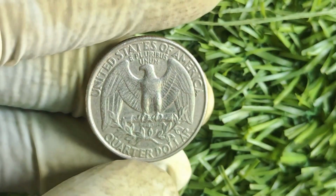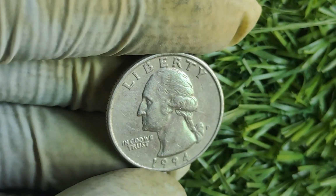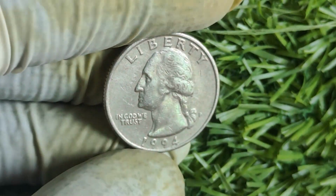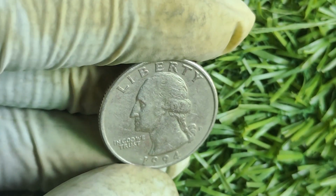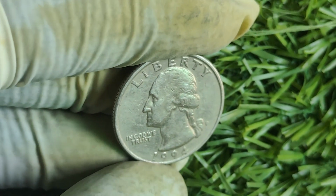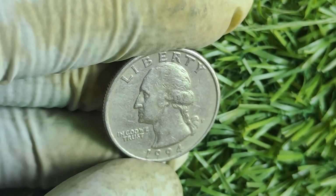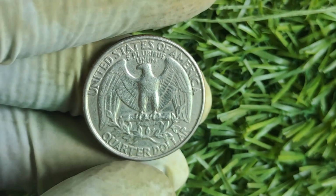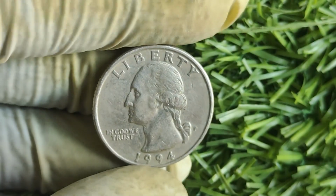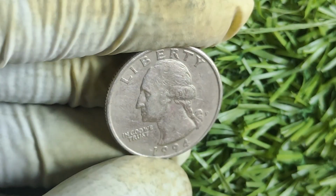Another factor to consider is the coin's condition. Grading plays a massive role in determining its value. A quarter in uncirculated condition with minimal wear and tear is worth far more than one that's been heavily circulated. Grading is critical. Coins are rated on a scale from 1 to 70, with 70 being a perfect coin. If your 1994 P quarter is in pristine condition, it has the potential to reach the upper echelons of the grading scale, dramatically increasing its value.